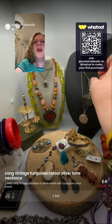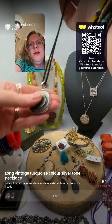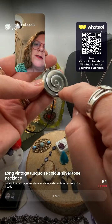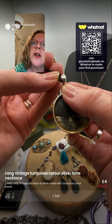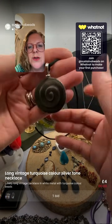Let's have a look at another silver one. So we've got some mother of pearl shell that's been carved out into this lovely spiral. It's in a beautiful sterling silver setting, and it's got a 925 just there. It's one of these lovely hinge bales.